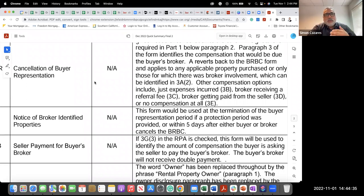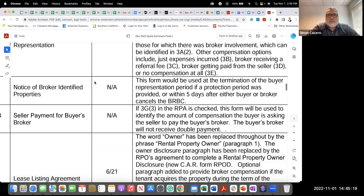So if there's a termination, you terminating the buyer or the buyer terminating your relationship, right? Now you can provide this Notice of Broker Identified Properties, meaning that this form you're going to give as part of the cancellation of a buyer representation agreement. You're also going to send this as part of the agreement, that here's all the properties that you've seen, okay? Or emails of all the properties that you have given. And if the consumer buys any of these properties you've shown, or it was a direct result of your marketing and you can prove it, then we can go after a commission. Okay, you can go after a commission.